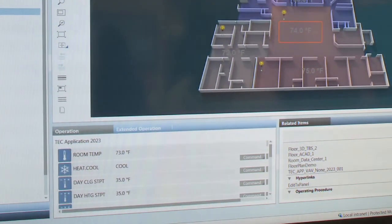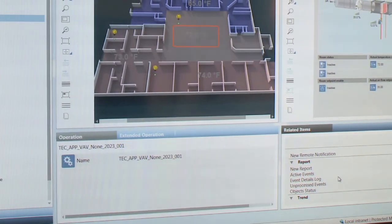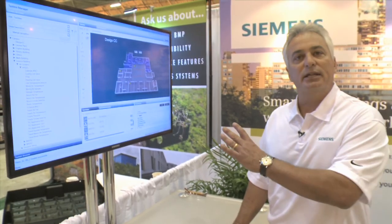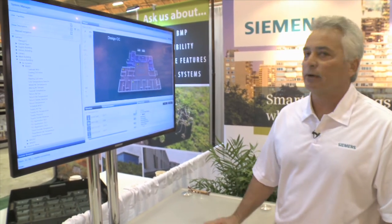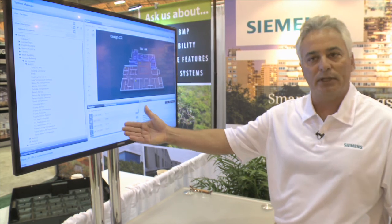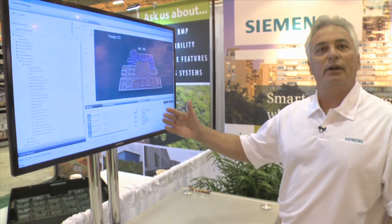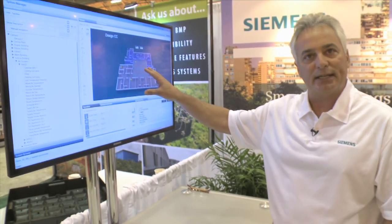I've picked the zone in the primary pane. The operation pane now allows me to view the different points associated with that, in this case a variable volume air box. So you can command from here, you can look from here, you can change set points. In addition to that, there's another related items pane that's very informative, and it brings the information to you about that particular selection you've made.